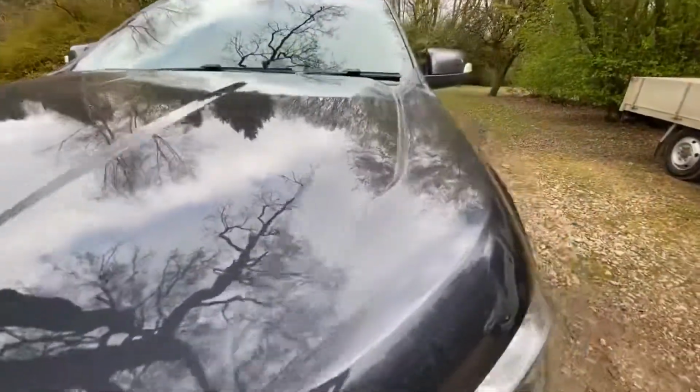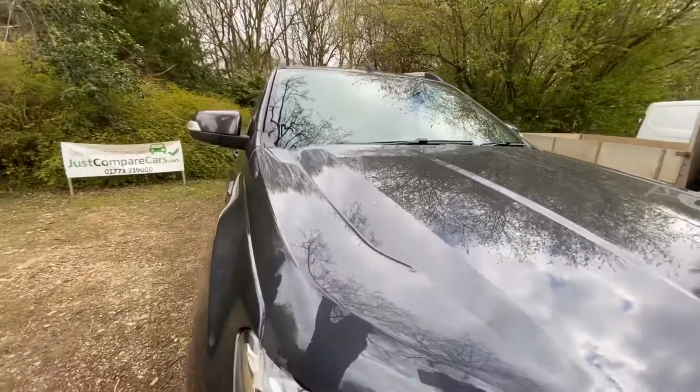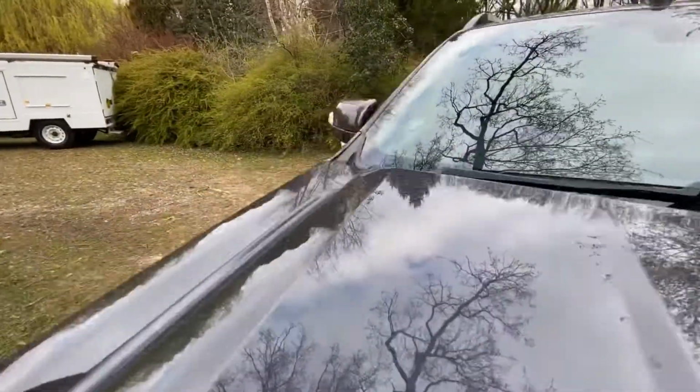So right, let me start with the bonnet and then we can work our way around from there. I've not washed it or anything, it's been here a day, there's a little bit of dust and stuff on it, but obviously you can see past that. Hopefully you'll be able to appreciate that it's in exceptionally good condition.